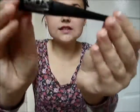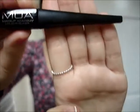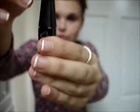The next thing by MUA is the MUA Makeup Academy Liquid Eyeliner. First thoughts, out of 5, I'd give this a 2 because I don't like it. Oh, and out of 5 for this one, I'd give it a 3 because I do like the packaging. And then this is the MUA Liquid Eyeliner. I do like the packaging, I like how tall this bit is, and this is in shade 5 and it's black. So you just open it, and that's the little bottle.